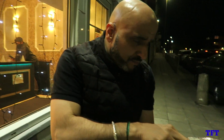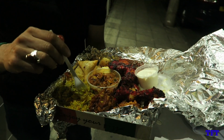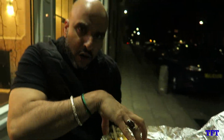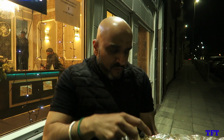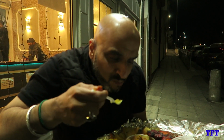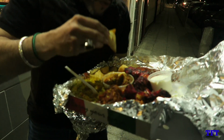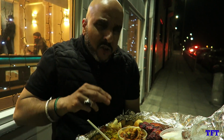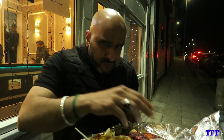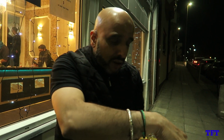Right, what we got left to try? I'm gonna try some of this chicken curry I think they put in the middle there. I like the idea of putting a little chicken curry pot in the middle. It can act as a dip, and you can mix it with your rice. You can dip your samosa in it. You can do what you want, mate. When the food's this good, go ahead and knock yourself out.